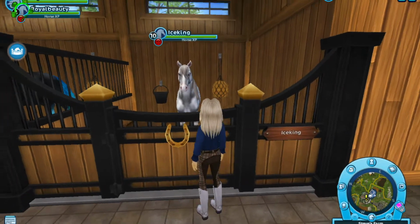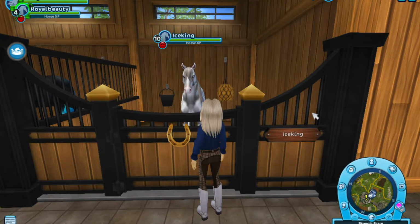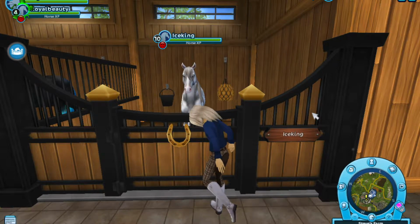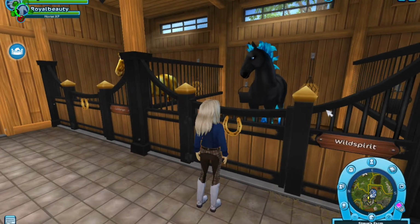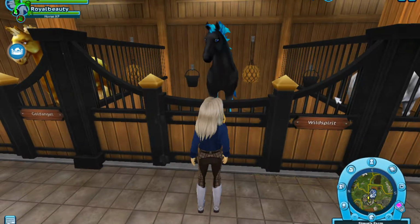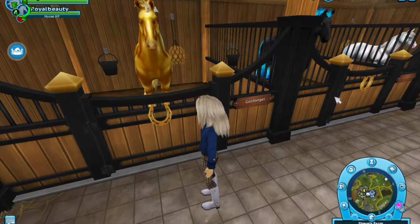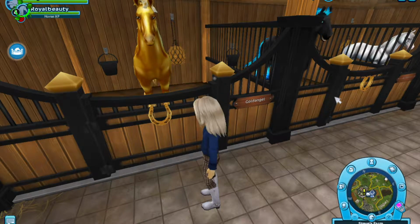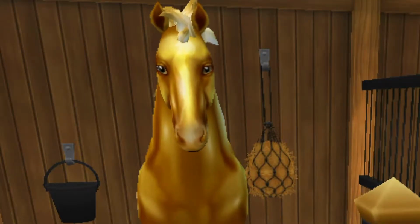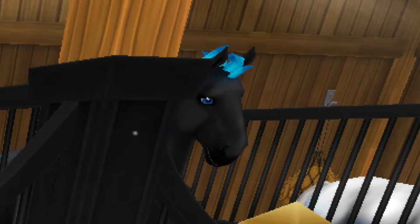Okay, so in this stall we have Ice King, my Mustang. His nickname is Max. You can get Ice King from the Star Stable Foals app. Now over here we have a wild Jorvik horse called Wild Spirit, also known as Spirit. Then we have another wild Jorvik horse called Gold Angel. This horse does not have a nickname. But I'm the favorite. Ha ha ha ha.